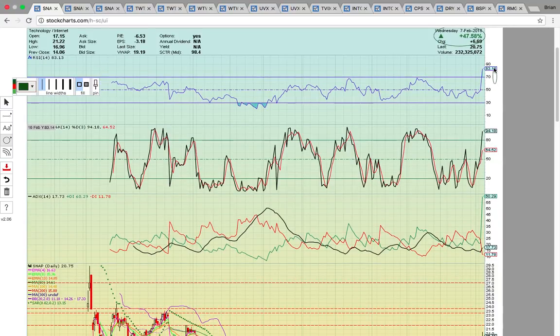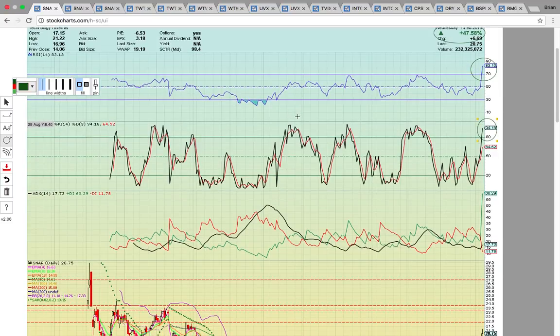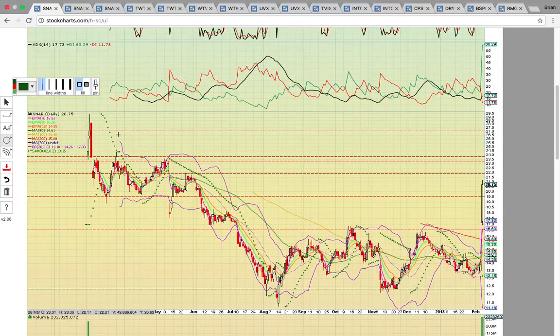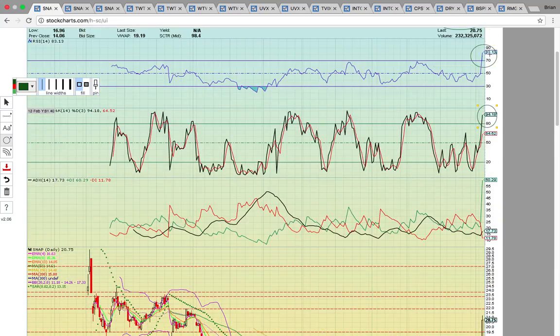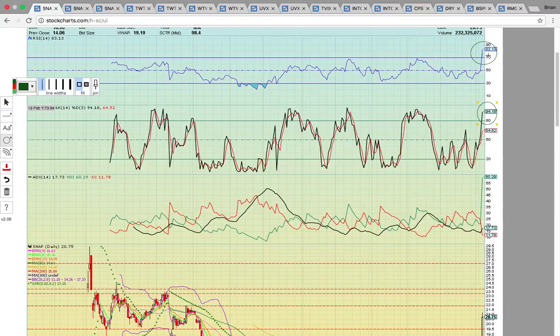Currently RSI is at 83, so it is at very overbought levels. As you can see, this is the daily chart, and this is the entire history of trading for Snap. It started back in March of 2017, and this is the highest level on the RSI in the history of the company.